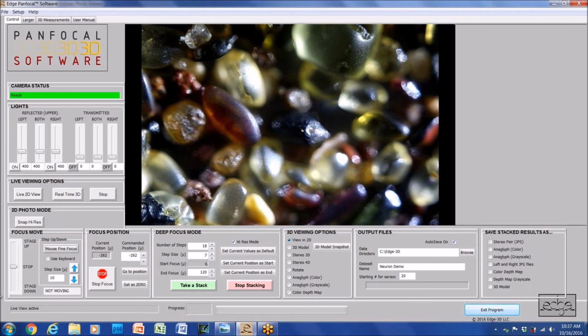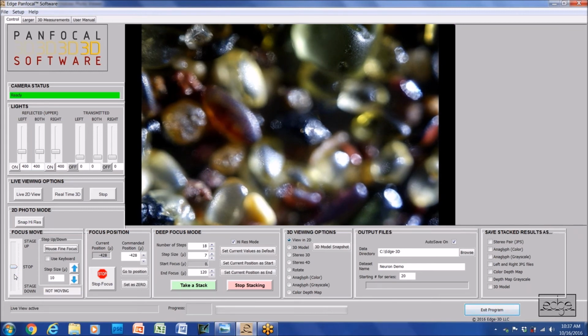So the first thing I'm going to do is lower the stage so that I come to the top of the specimen. Right now we're lowering the stage, and I'm already past the top of the specimen, so I'm going to come back up to the top of the specimen, which is right about there. This little grain, that's the top right there. I'm going to set that as 0. That's the current start position.